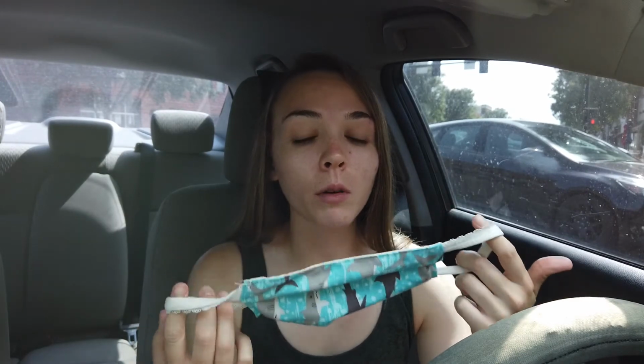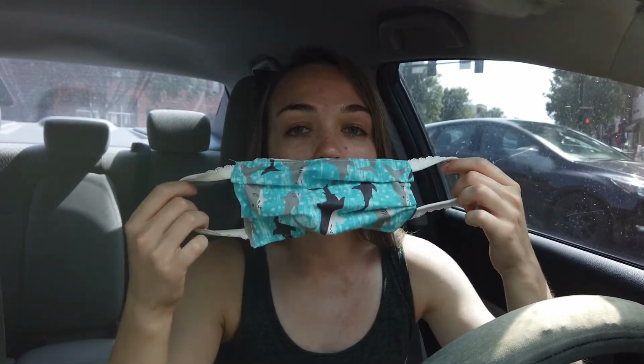And masks are now required in the city of Norman, which I fully support. Wear a mask. I've been wearing masks everywhere that I've gone. I just haven't shown you guys, but I really just want to encourage you. Wear a mask. Protects you, protects others. Thanks. Let's go.